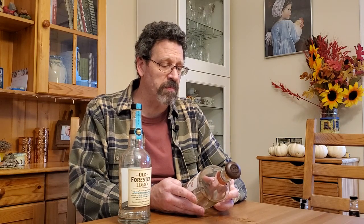Like, if you haven't had 1920 Old Forester yet, I suggest you owe it to yourself, you bourbon drinker, to figure out how to get a bottle. It is good. Really good. Before I tell you whether I'm going to buy it again, oh look, here's a bottle of Rare Breed. This is 58.4%. 58.4%. Oh yeah, it's right on the top.